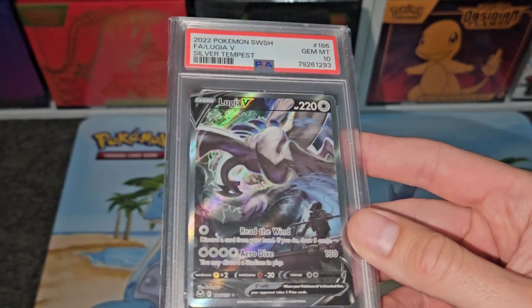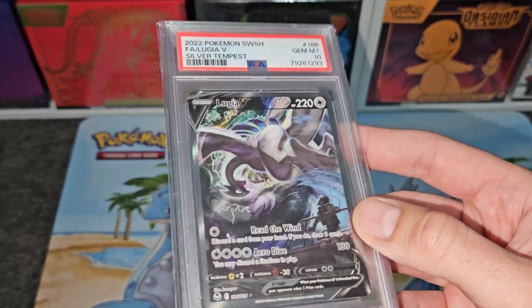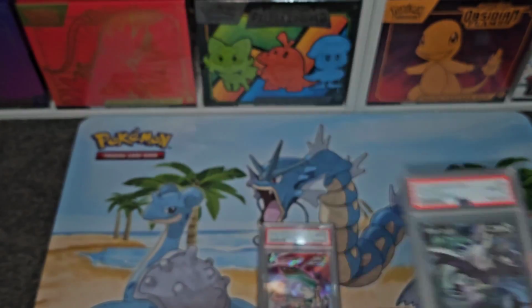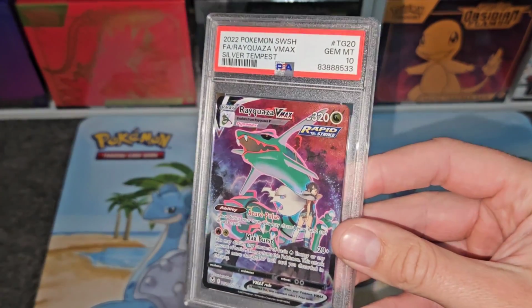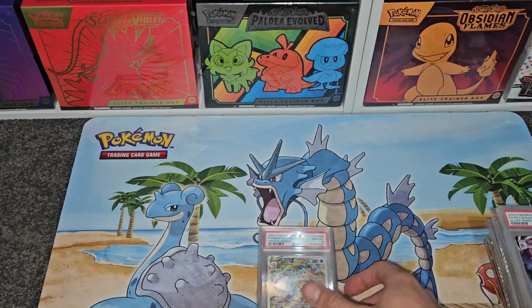This is an example. Lugia PSA 10, this thing went skyrocketing up, and then all of a sudden, it's come back to earth a little bit. Same with things like the Giratina V. There has been some retraction. Silver Tempest. So there we go. The top 2 hits from Silver Tempest in a PSA 10, the Lugia and the Rayquaza.